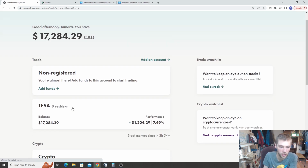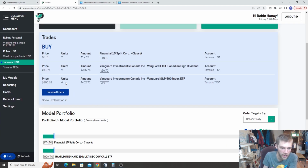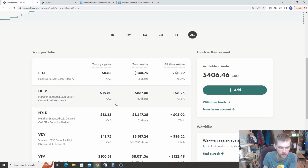Back to the portfolio, but keep in mind, since we do have so much of VFE, it might not be buying too much here. And then we want 4 shares of VFE, which is about $400. So once again, big focus on the S&P 500. Second focus is going to be on Canadian dividend stocks, growth stocks, and then a small focus on the income funds. And that was about 4 shares of VFE.